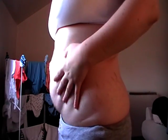Postpartum. It's from the side, from the front, and the other side. Kind of sags. It's not very nice. I've still got all the stretch marks. So yeah, that's it for my 3-week.